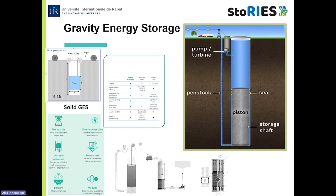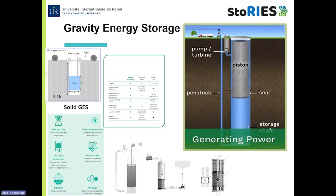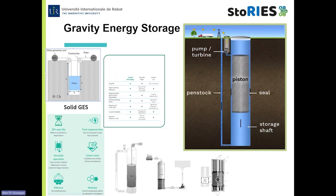So why is this system interesting? The first one is the high efficiency. We're talking about an efficiency of 85%. It also has an interesting levelized cost of energy, LCOE, that is competitive with some energy storage systems. It has a high response time, and it has a long lifetime. We're talking about more than 50 years, similar to pumped hydro energy storage.